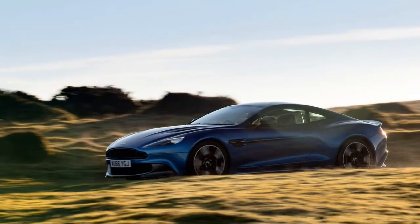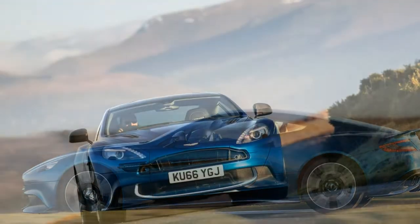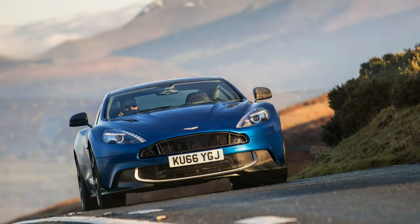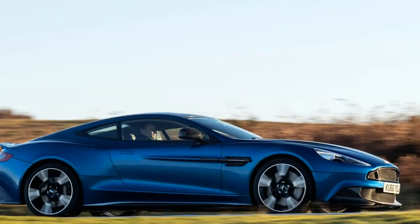Aerodynamic modifications have likewise reduced front-end lift at speed. Aston says this falls from 146 pounds to 40 when traveling at 150 miles per hour. We had no chance to verify this.